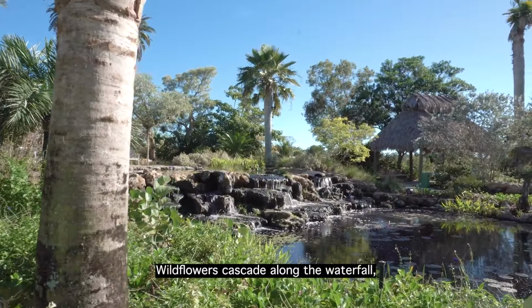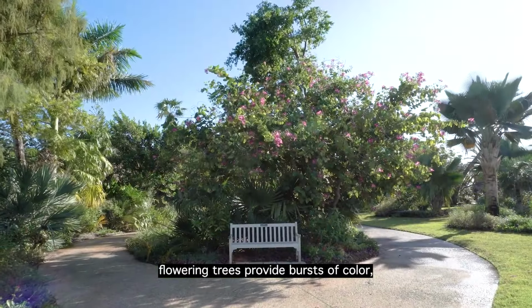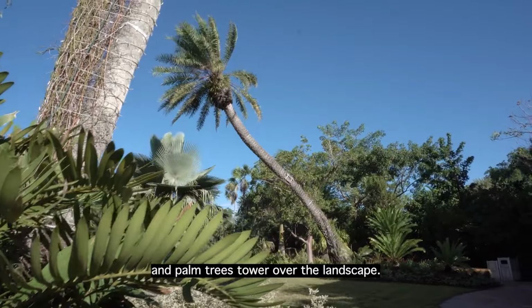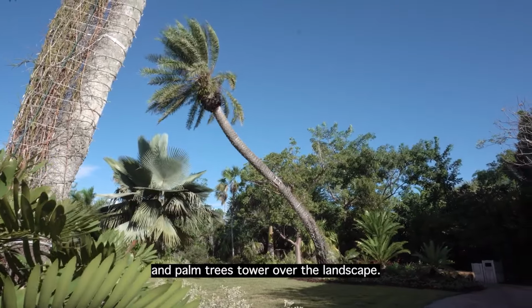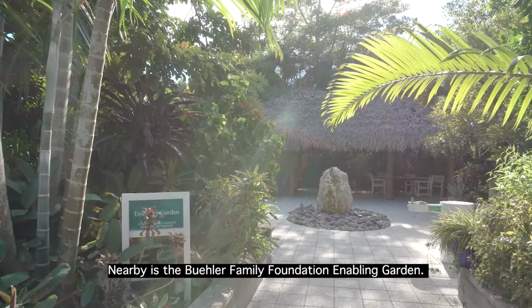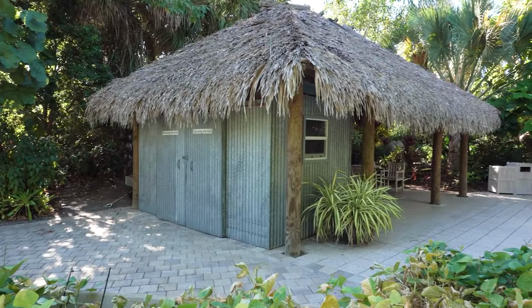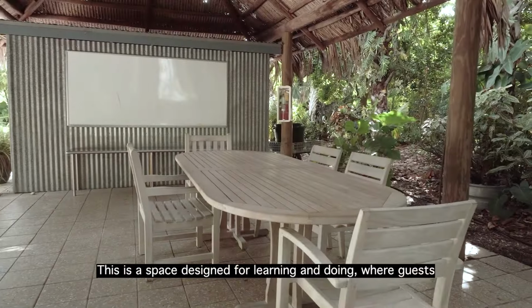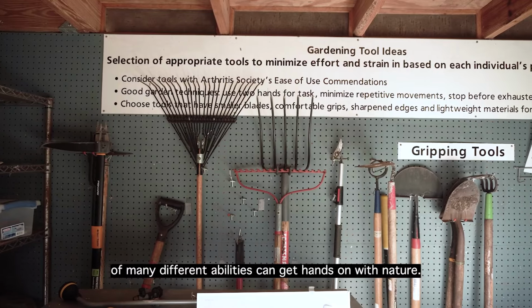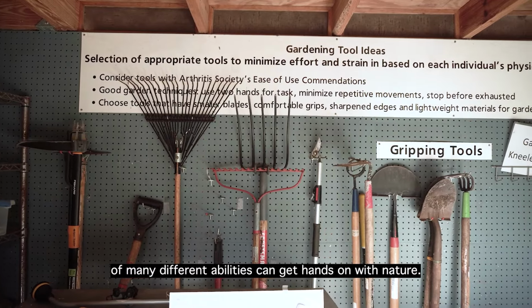Wildflowers cascade along the waterfall, flowering trees provide bursts of color, and palm trees tower over the landscape. Nearby is the Bueller Family Foundation Enabling Garden. This is a space designed for learning and doing, where guests of many different abilities can get hands-on with nature.